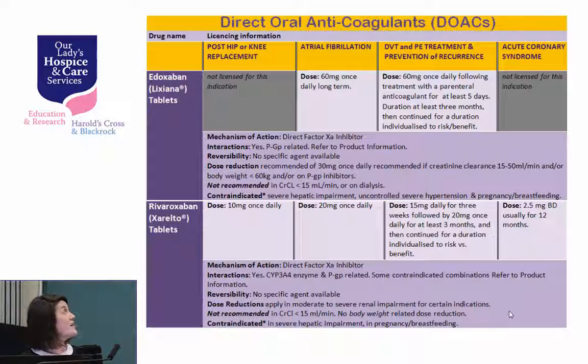anticoagulated. With the newer agents, there is an element of trust and patient compliance.